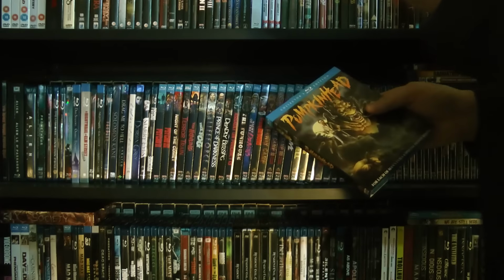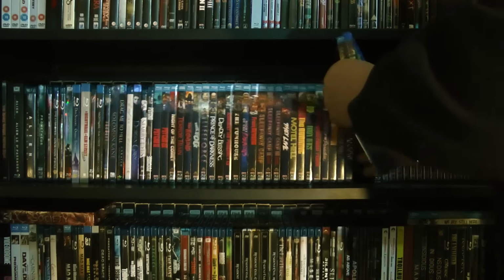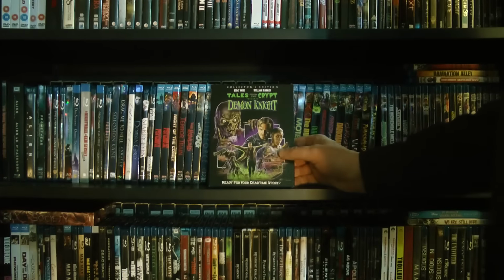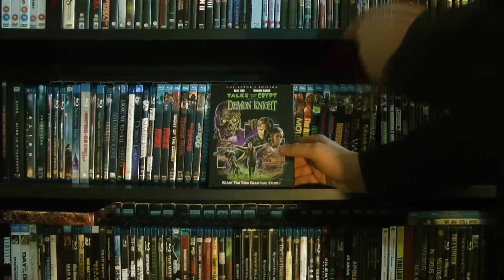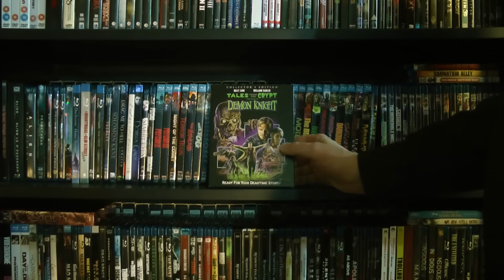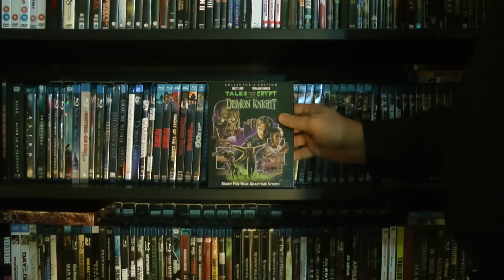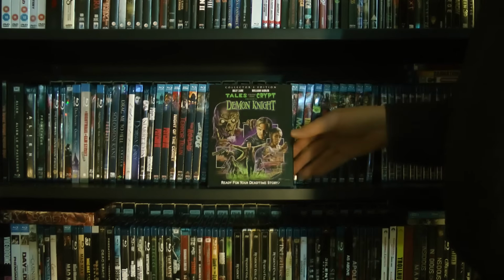Well, few things anyway. It's actually not a ton. And then we got Tales from the Crypt Presents: Demon Knight. Yes, they also have put out Bordello of Blood, which I would have got at the same time, but I didn't see it on the shelf. So anyway, never seen Bordello of Blood. I have seen Demon Knight a number of times.